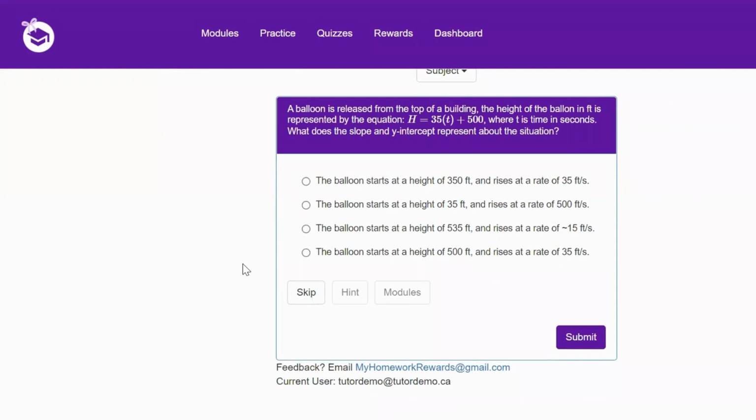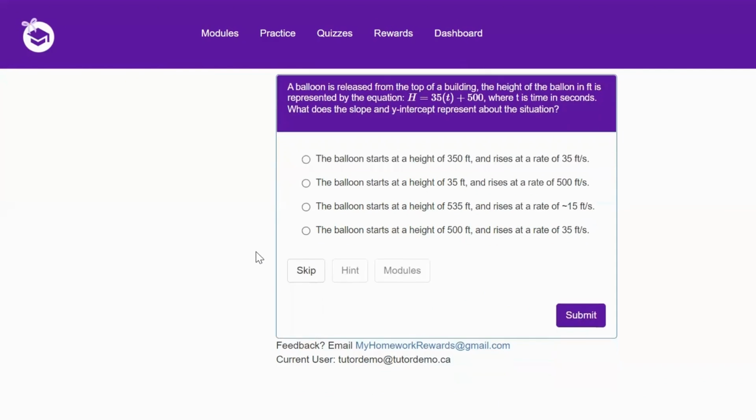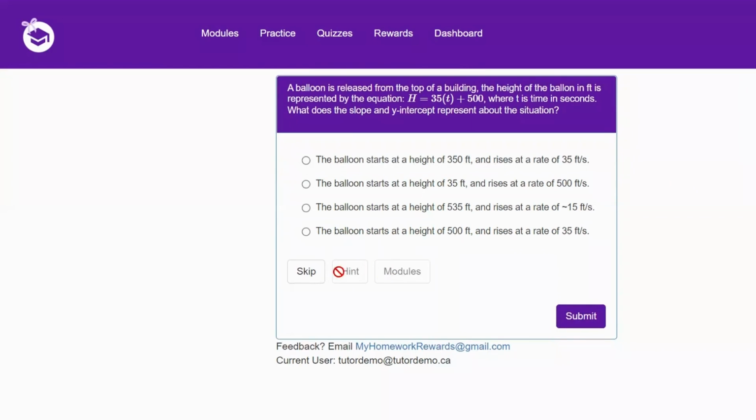So you can see that the questions are in multiple choice format. If students answer questions wrong, we support them by giving them hints and also recommendations to different modules so that they can review that information and then try the question again. If they continue to get the question wrong, we'll provide a recommendation over to the Homework Helper app so that they can get live help with a tutor.